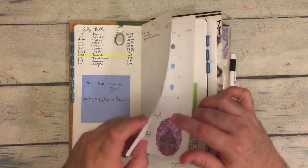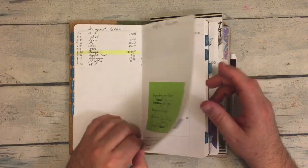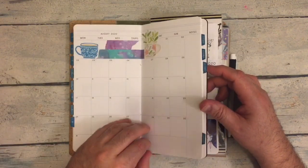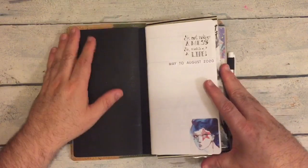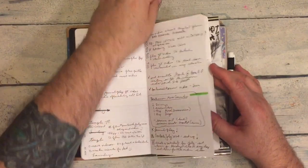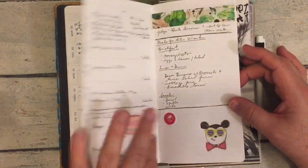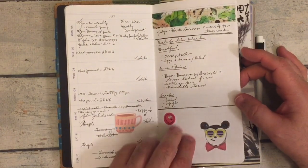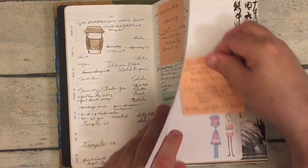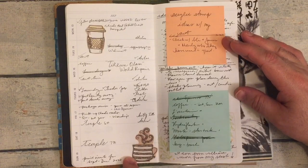So we have my monthly calendar here. That's stayed the same. Nothing's changed there. Then here is my weekly. Nothing's changed. Let's see. So this was the first week of July. This was the second week of July. That was last week. And then this right here is this past week. And here we are on Sunday the 19th.